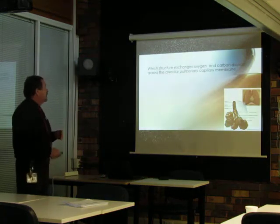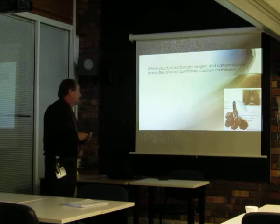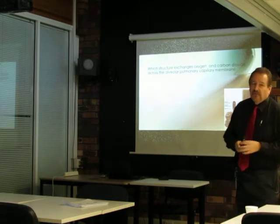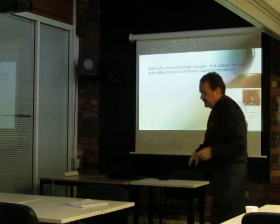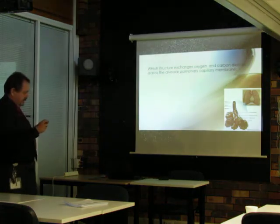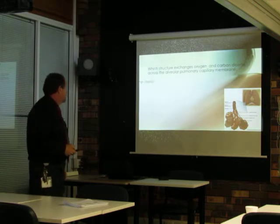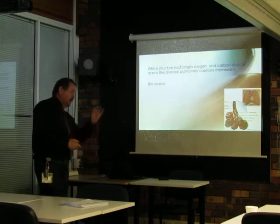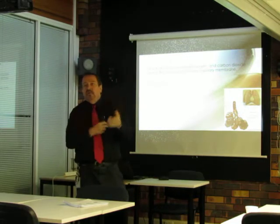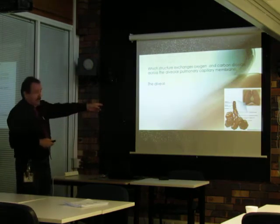So the structure, which structure exchanges oxygen and carbon dioxide across the alveolar pulmonary capillary membrane? Isn't that a mouthful? Come on, which structure? We've talked about it. There's a hint in there somewhere. Alveoli. The alveoli. Ta-da. So those little air sacs fill up with air, push it out through the membrane into the blood so it can transport it around your body. So it's the alveoli. There they are, little bunches of grapes down the bottom.